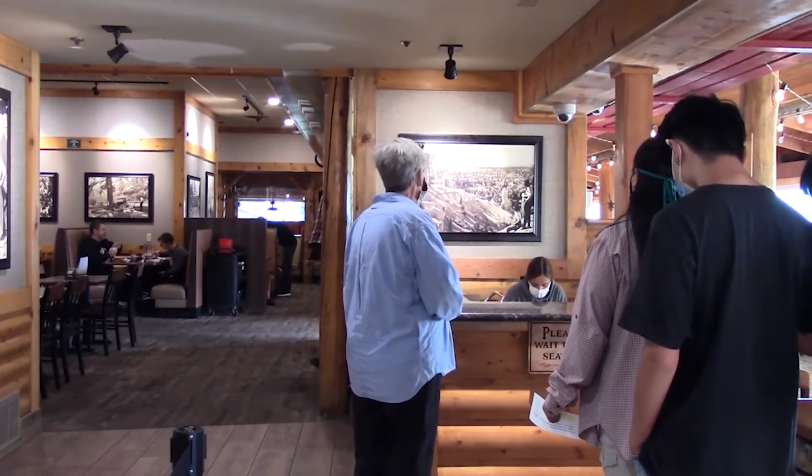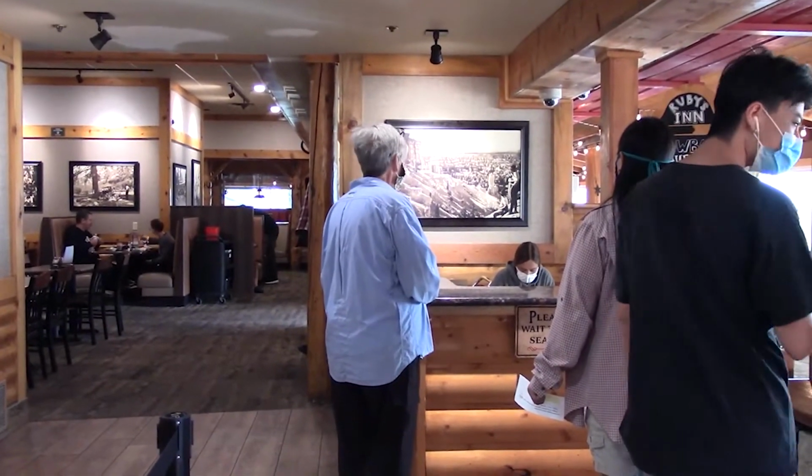Masks, plastic shields, 6-foot distancing are now the new normal. We're safer than we've ever been here at Ruby's Inn. We've instituted all those necessary PPE things to keep people safe.